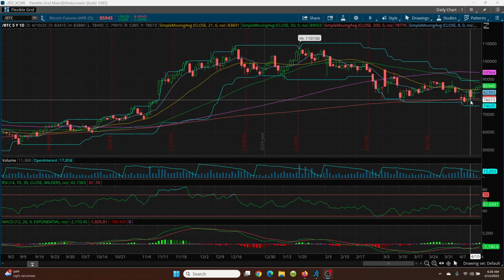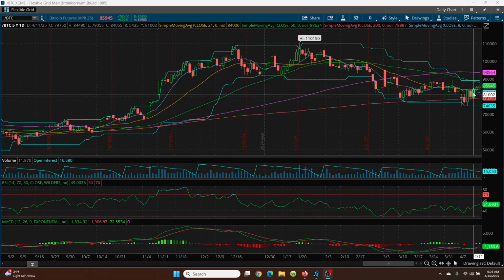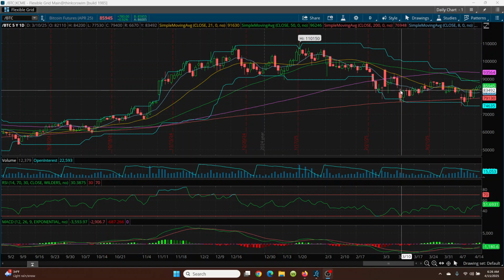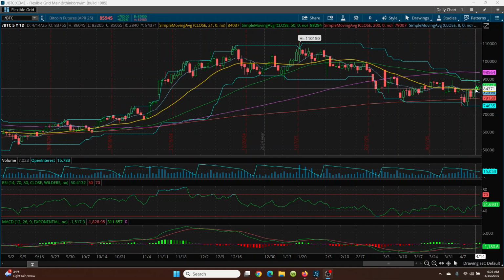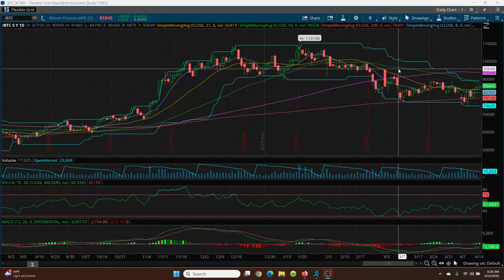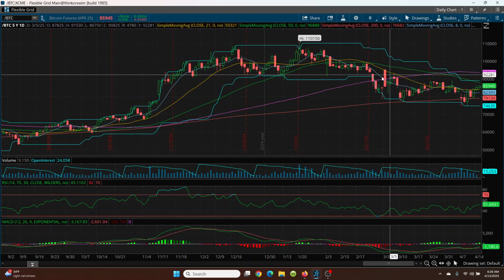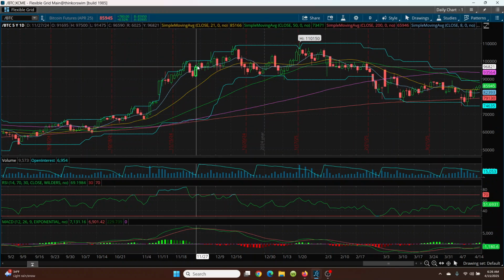But you can see here how it came down and it held it, and we were playing like a ping pong situation. Same way here, and then we made a higher high yesterday, and now we're above it. However, we still have sideways action, and the key is going to be this 50-day. If we can cross above that and close above that 50-day, then we've got a good shot at reversing this sideways action and maybe going to the upside like we had here.